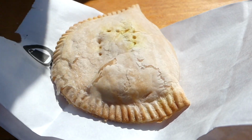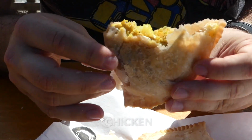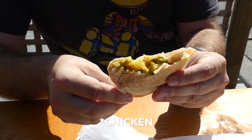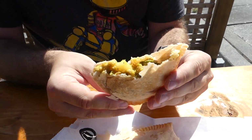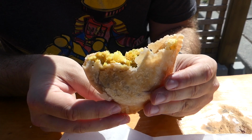I got 4 flavors, not sure exactly which ones are which, but yeah, Jamaican patty is just super iconic. Probably one of the most famous Jamaican food items, up there with obviously jerk chicken is the other one. This one looks like a veggie or a spinach one, and look at that interior, nice and yellow, and I think there's probably some turmeric in there or something, maybe some curry spice.